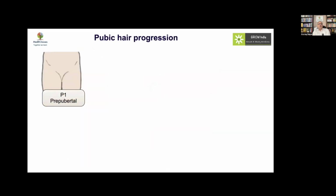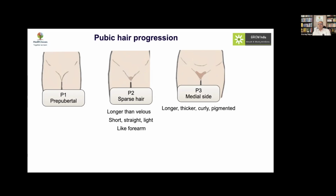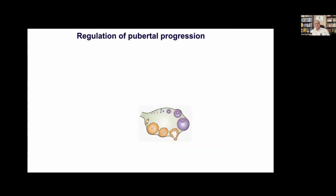Now, pubic hair does give a lot of clues in terms of diagnosis, because it comes from a different organ altogether, the adrenals. So what we're really looking at is not P2, which is just bigger than vellus hair, short, straight, and light. We are mainly worried about whether P3 has developed or not. If there is a discordance between the pubic hair and the breast development, that really gives us a clue in terms of the diagnosis. So P3 means that you have longer, thicker, curly, and pigmented hair, which means definite androgen exposure has happened. And then you go on to the subsequent pubic hair and breast development stages.